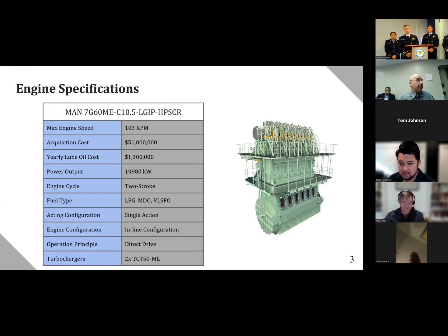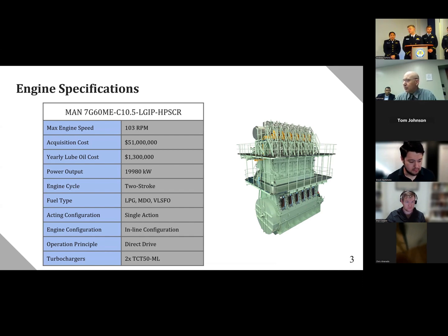The engine specifications that we selected were the MAN 7G60ME LGIP main engine. It is an engine that has a max RPM of 103, an acquisition cost of $51 million, a yearly lube oil cost of $1.3 million. The 100% rated load is 19,980 kilowatts. It is a direct drive, slow speed, 2-stroke diesel engine that is equipped with 2 TCT 50 ML MAN turbochargers.